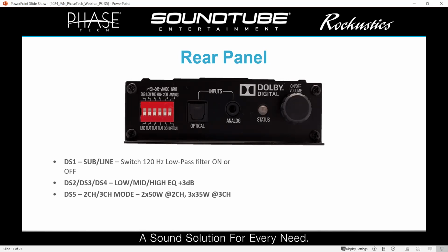Like we discussed before, a little more power per channel when it's set to 2-channel, but you've also got that 3-channel option if you do have a center. And then the very last switch there is switching between your analog or your optical input. And an interesting thing with the inputs there is you don't see an option for switching into Bluetooth mode.